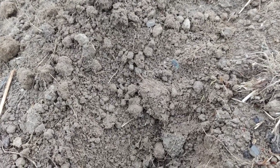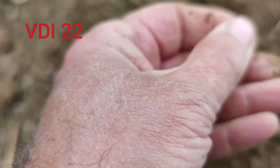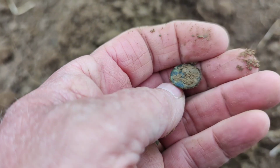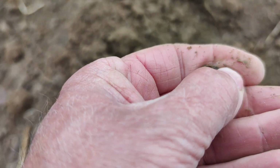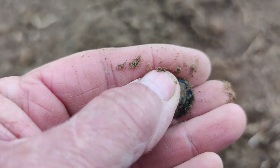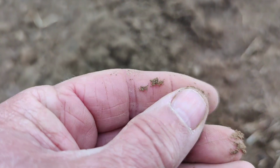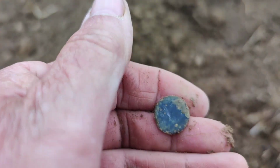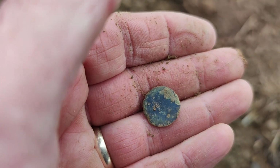This was reading 22. I think it's another button. Yeah, a little button. Yeah, that's what it is. Yeah, this field has been deep ploughed and then rolled. So, yeah. Right, on to the next hole.